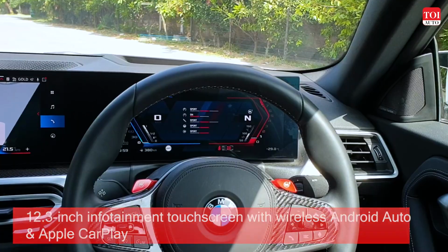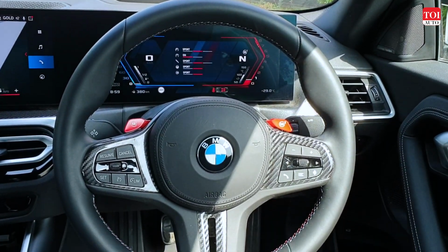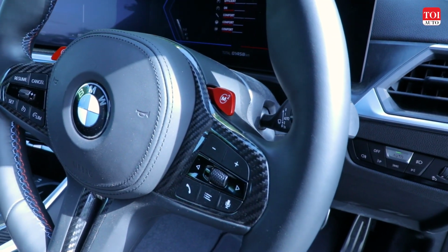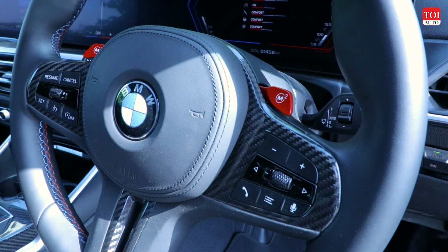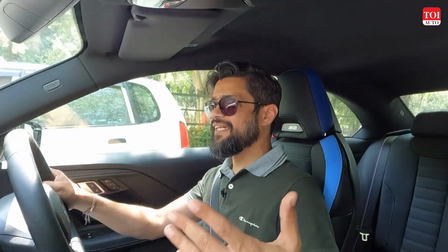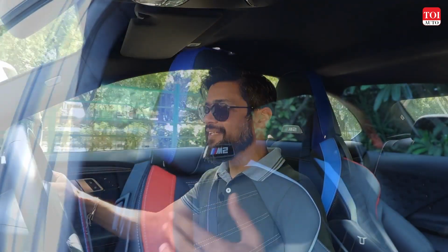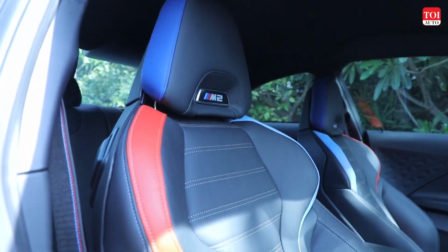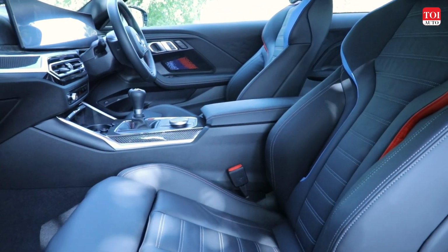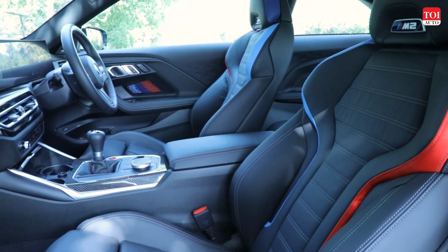The steering, again, it's nice and chunky to hold, has got all the controls, also has these two M buttons to change the performance settings. So yes, as far as the cabin is concerned, I think it is a nice place to be in. The seats, especially with this red and blue accents, they look phenomenally good. So the cabin, yes, looks great, but what about practicality?